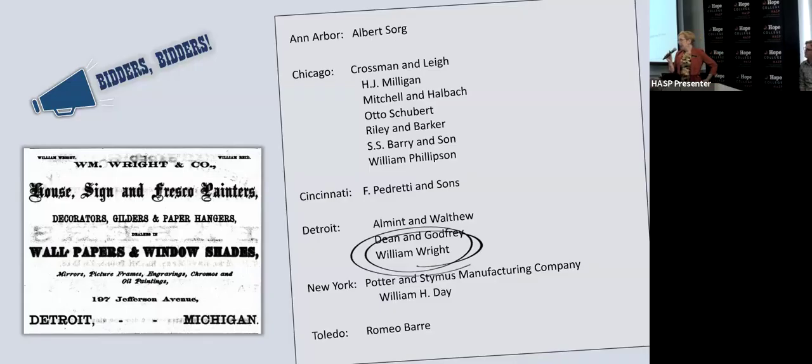Now, who was the William Wright Company? William Wright was by this point in time, he had been in business for over 20 years, nearing 30. He was an English-born and trained artist who had immigrated to Detroit as an adult and had opened his interior decoration firm in Detroit. And this firm supplied many, many different types of labor and also types of materials.